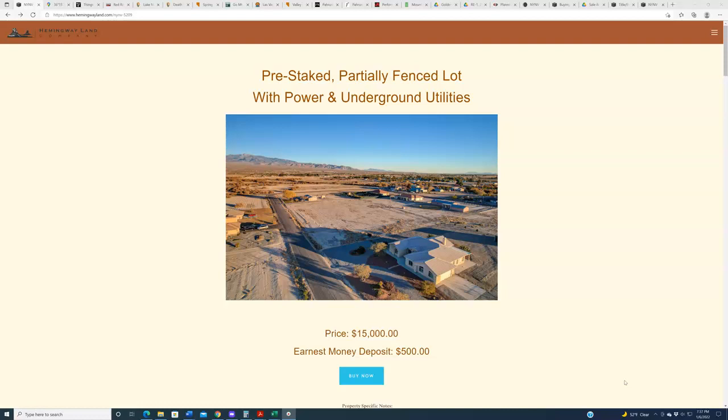More to the point, however, this is a residential lot just 40 minutes outside of the rapidly expanding Las Vegas metropolitan area, where, of course, home and property values are constantly on the rise, making this not only one of the few affordable residential options in Southern Nevada, but also an excellent investment property. So more about that and many other things to come in today's video. For now, however, let's get to the intro.